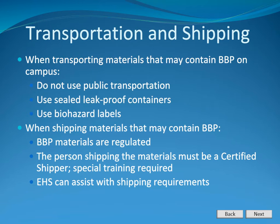When transporting materials on campus that may contain bloodborne pathogens, do not use public transportation such as buses or ride on passenger elevators wherever possible. Do use sealed, plastic, leak-proof containers that are closed, and also use biohazard labels on these containers to identify it as an infectious material.